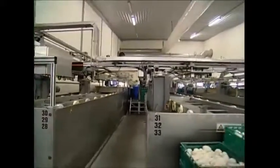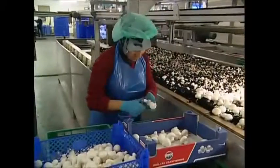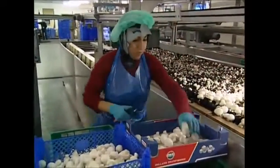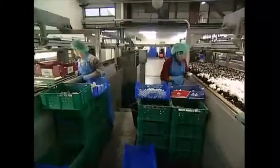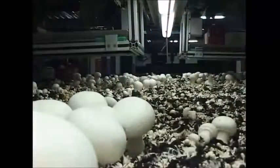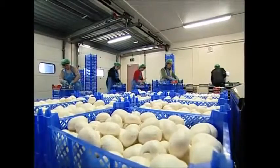The trays with the ripened mushrooms are taken here, where nimble-fingered workers pick the cream-white crop. They harvest up to 80 tons per week. A third of the harvested mushrooms are shipped fresh to vegetable stands and supermarkets all over Europe. Here, they are sorted according to their size and weight.